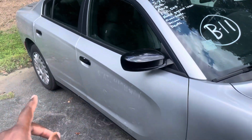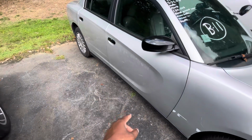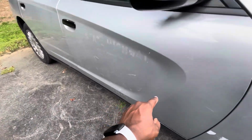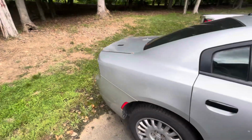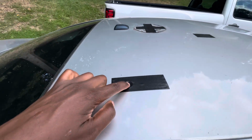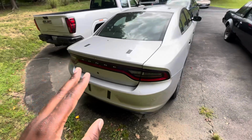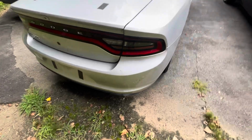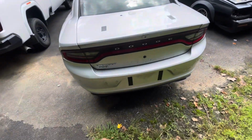So taking a look around, there is some residue on here, all over. You can make out the wings right here. We got some dings and dents all over the car, and we have some places where they covered up holes from the antennas and all of that good stuff. But it's great for what we need it for. As you can see, we got a couple of scrapes, dings and scratches there.